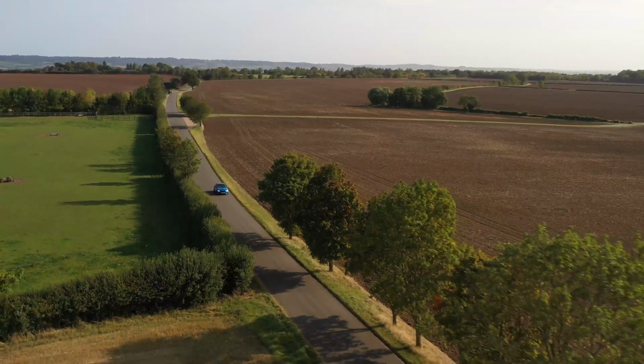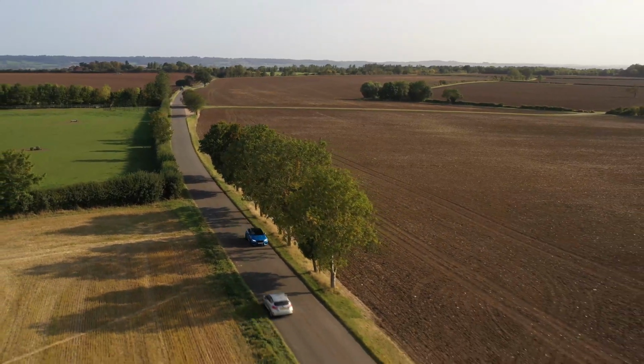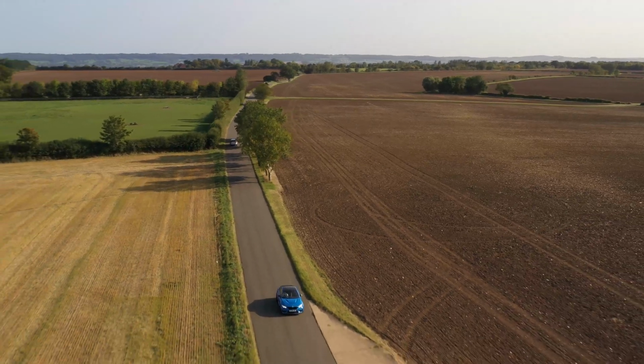You know what? I've said it time and time again. The M2 is my favourite car that BMW makes, and the CS just takes that mantle and runs with it. I adore it. I really do adore it. And if you can get hold of one of these, please go for it, because you need to, because it's just stunning. There's something about the way it makes you feel, okay?